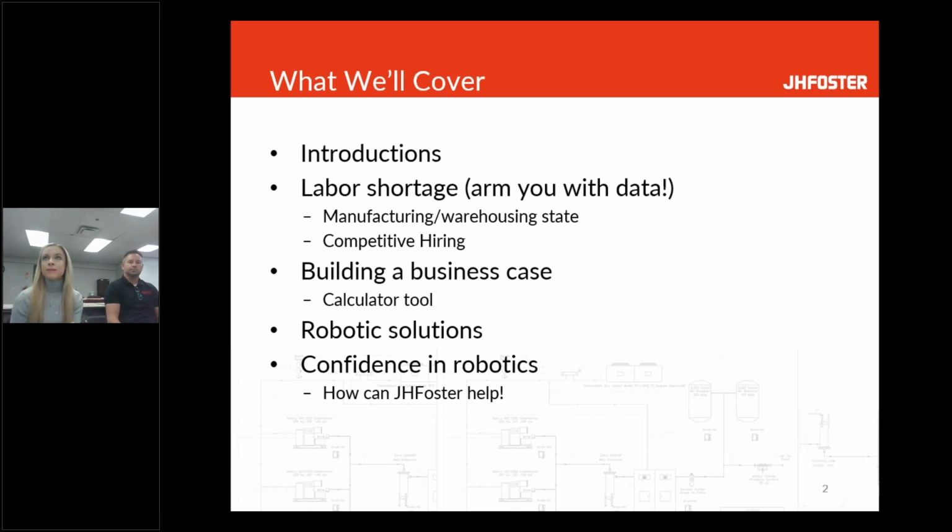So a little bit of an agenda here. What we're going to cover first, we'll talk about the labor shortage. Everybody kind of knows about this big labor shortage that we have going on right now, but our goal is really to arm you with the data to back up the cost of introducing a robotic solution into your organization. We'll talk through some of the trends that we're seeing out in the market right now, and really build that business case.